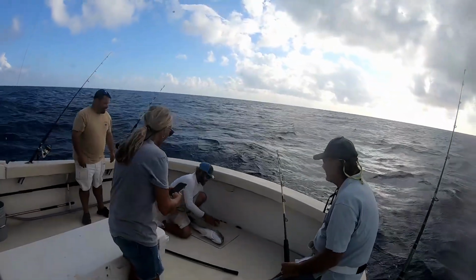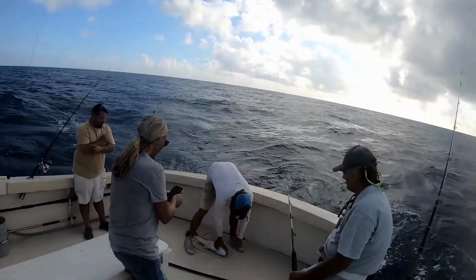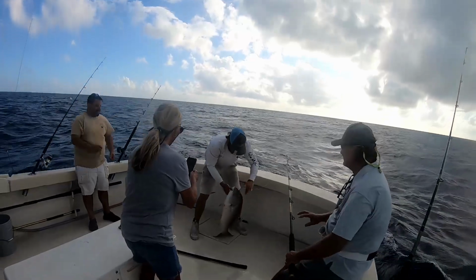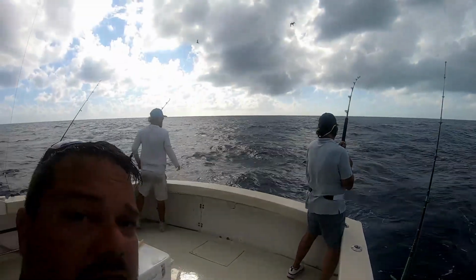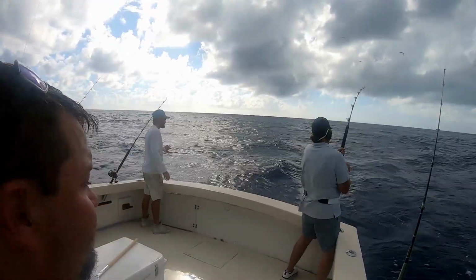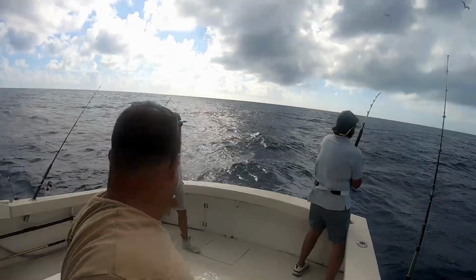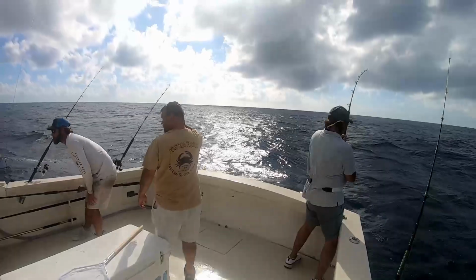Alright, this is a mutton snapper that Tim had caught. Apologies, the video didn't cooperate, but we're pretty excited about this fish. It was one that we were targeting. Mike was targeting with a specific deboned fish that he was using as bait, and that's a good eating fish, so we were pretty pumped about that.